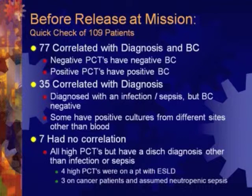Then I had 7 that were all over the place. 4 of them had high procalcitonins but were end-stage liver disease and not septic. 3 were cancer patients with an assumed neutropenic sepsis, but didn't have positive cultures. So that's my little personal experience I just wanted to share with you. And I did relate that to my physician and nursing staff.